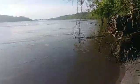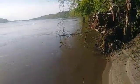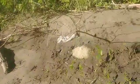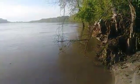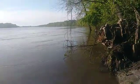Alright guys, we're at location 2. As you can see, got another bank pole set. This drops down to some kind of a rocky bank down there. You can tell the rocks start right there. Got some trees dangling in the water. So hopefully maybe this might be a good spot. This tree looks like it could possibly have a few roots sticking out. Might be a good spot for a blue cat to come through and snack.